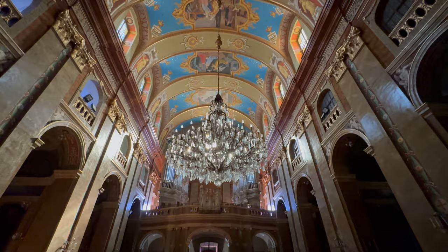Almost went away from the church, but then I decided, you know what? There's no way this church is not open. So we walked down the road to the side, and sure enough, side entrance. And it was worth it. So beautiful inside.